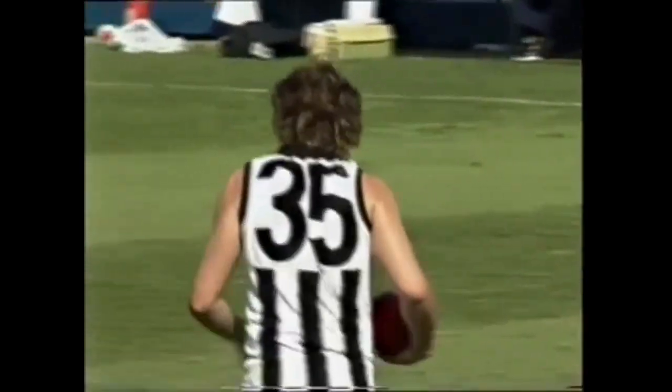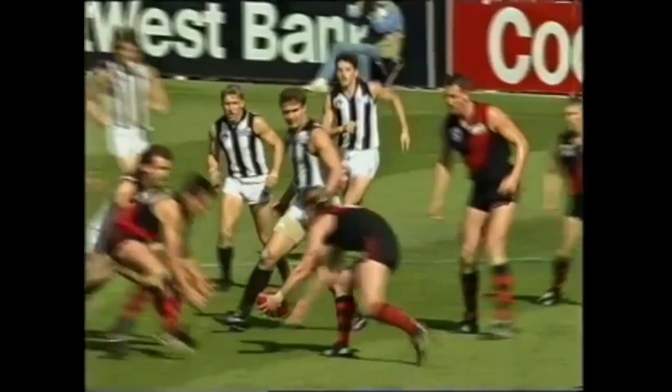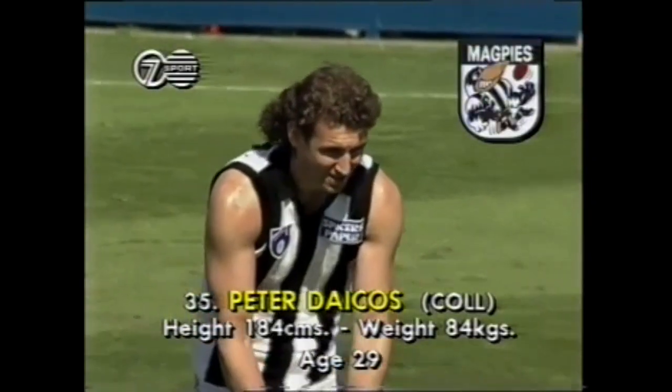Well, at least they've been consistent, haven't they, the umpires? We mightn't agree with that interpretation of the rule, but they're consistent, and you've got to move the ball on. We'll watch this on replay. Anderson going through. Well, really didn't make an attempt to get rid of the ball. Tackled by two Collingwood players.